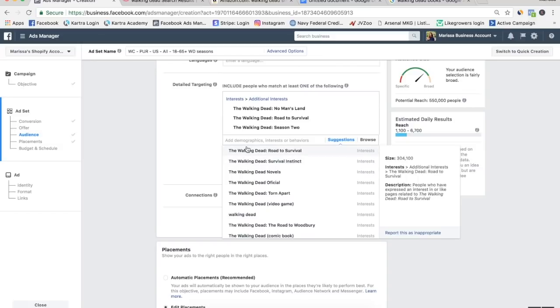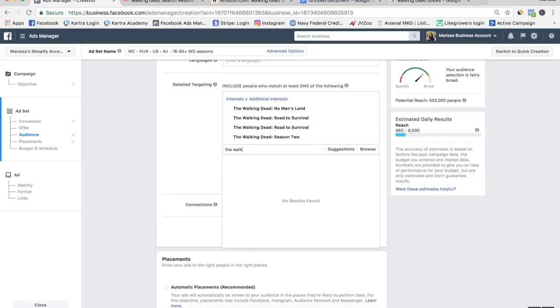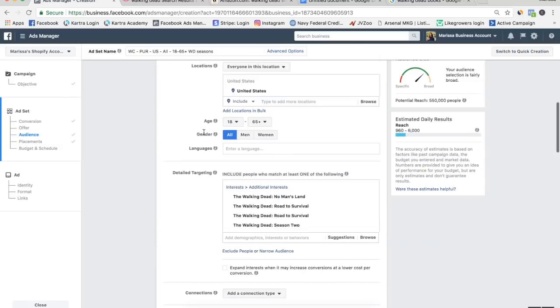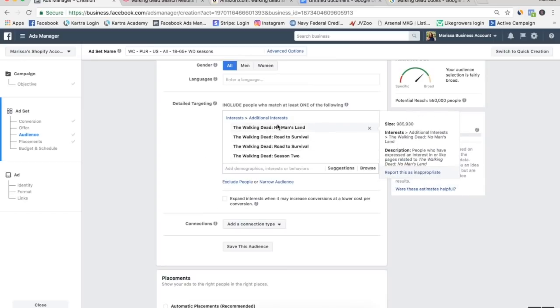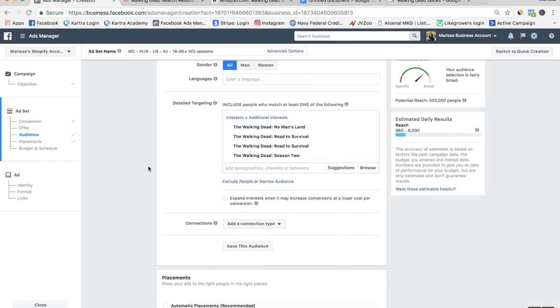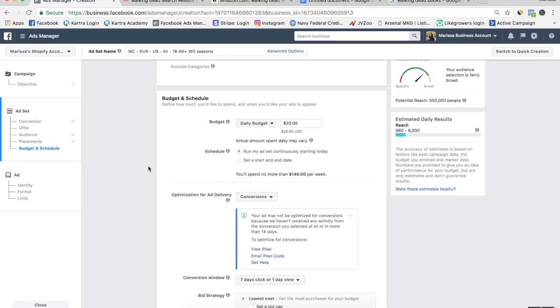So let's see what else. Road to Survival. Not sure what's going on here. The Walking Dead. Okay, so this is going to have to work for now, because I haven't done prior research. So let's pretend that these are all of the season's interest for Walking Dead. So check, and I'll go through and set up another 2 ad sets for this and show you guys what I mean.